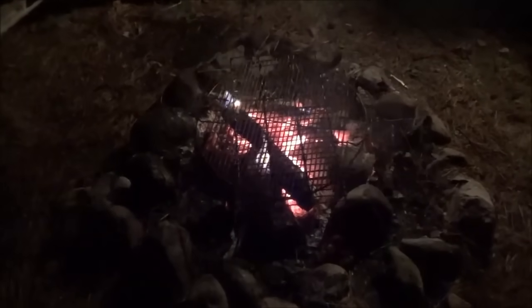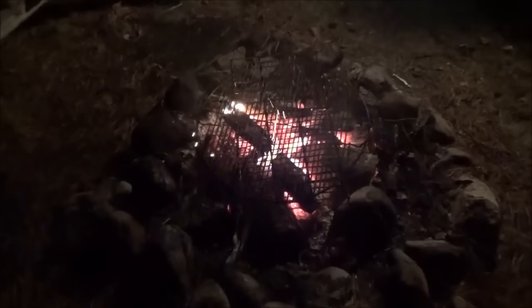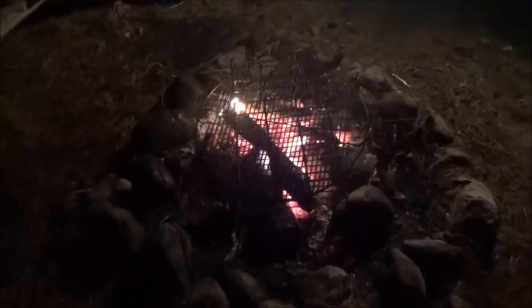So I'm just about to put the steaks on. I have baked potatoes. I did them in the oven inside. I've got stuffed mushrooms that are in the oven right now. And we're going to have French cut green beans.